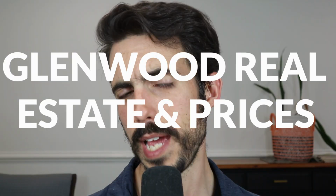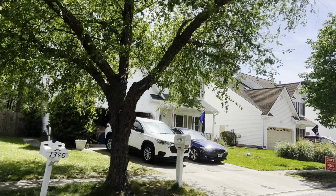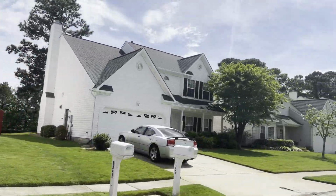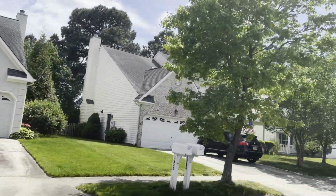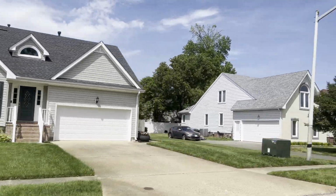Now let's talk about the real estate in Glenwood. What kind of houses are these? So like I said, there are several different neighborhoods in Glenwood, and each one is a little bit different, and they're all built in slightly different time periods. But generally speaking, you're talking in the mid 80s to the early to mid 90s. And they have, generally speaking, similar architecture.